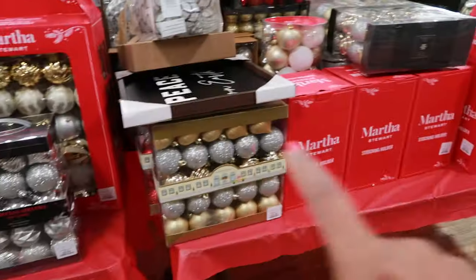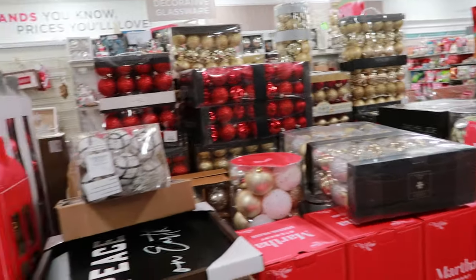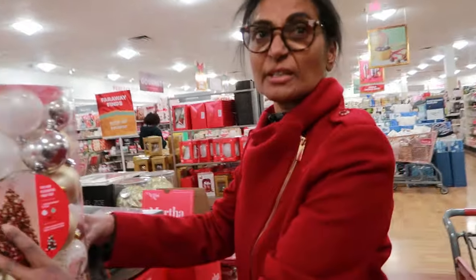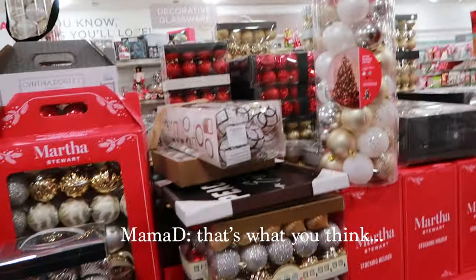There's so much stuff. These are cute. Do they look cheap though? Oh wait, these are cool. What about these? Yeah, the pearl is nice, right? How much is it? $13? That's so cheap. I like it too.